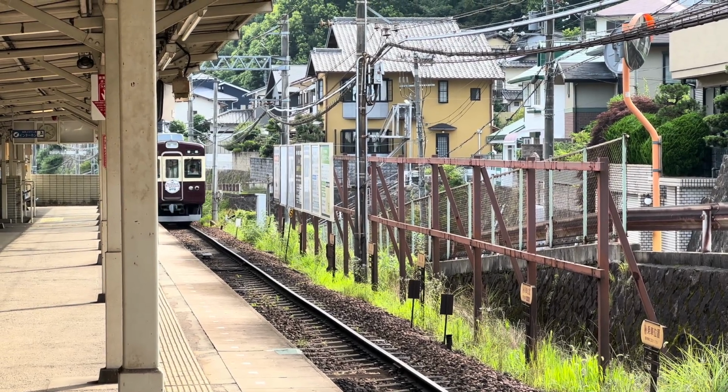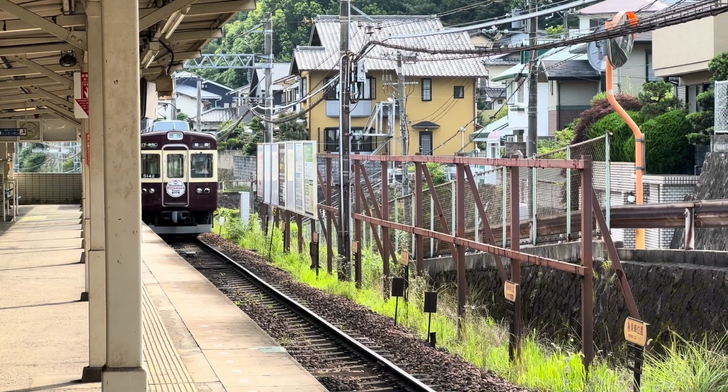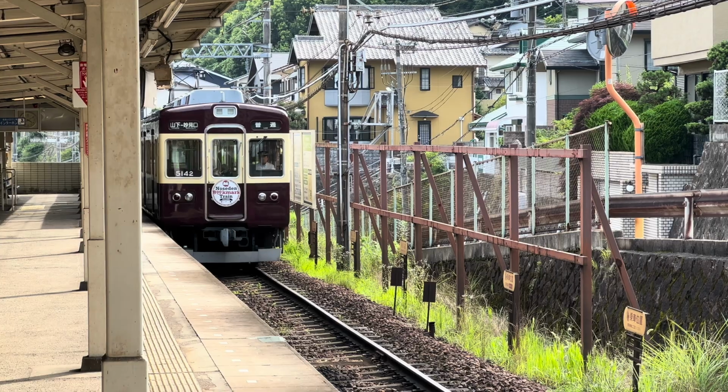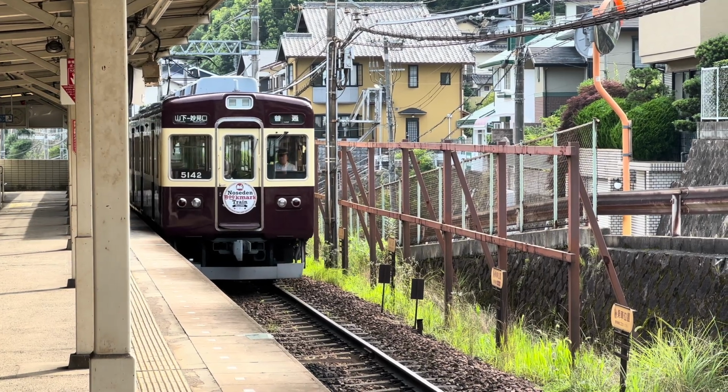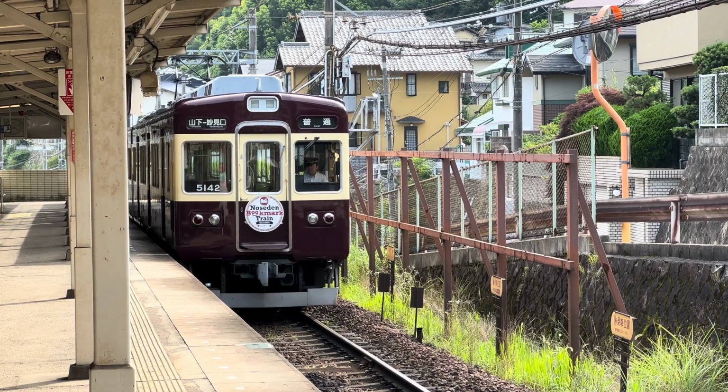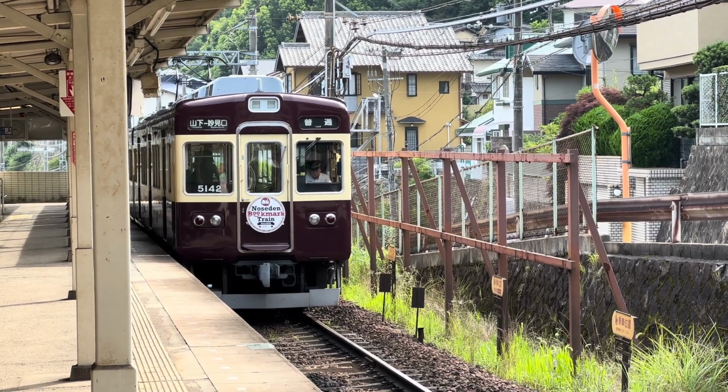There are only 4 stations along the line from Yamashita to Myoken-Guchi, and at the 3 intermediate stops, there were few passengers, if any. Still, the train was fairly busy, with people travelling to Myoken-Guchi.